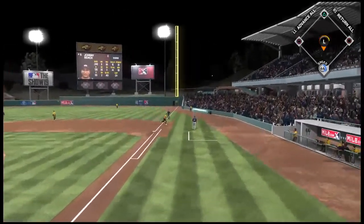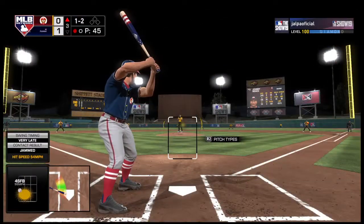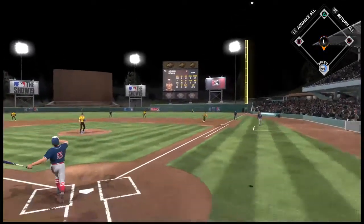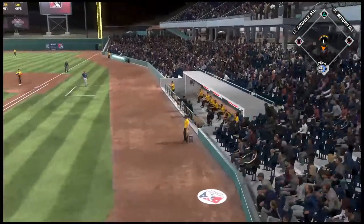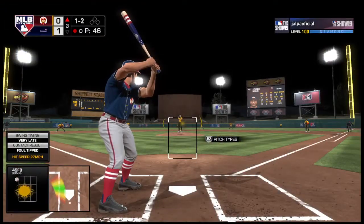Now that's popped up, but this will land untouched. Little guessing game going on right now. Being late on that fastball after the change. He had to be sitting off speed right there. And he fouls this one off. Bases are empty, one man out.